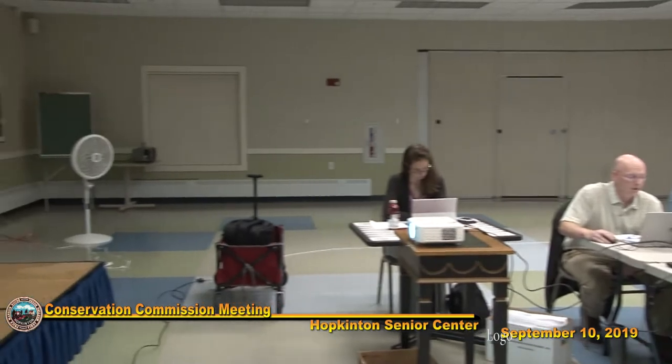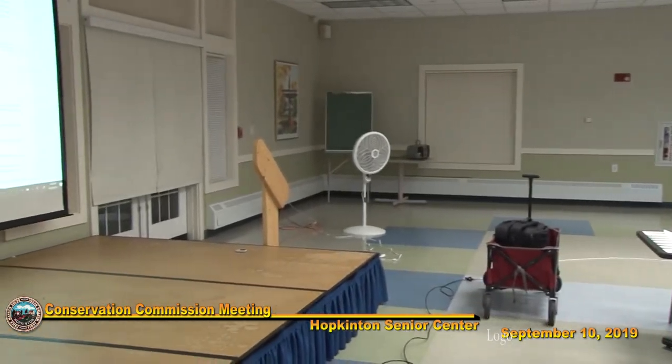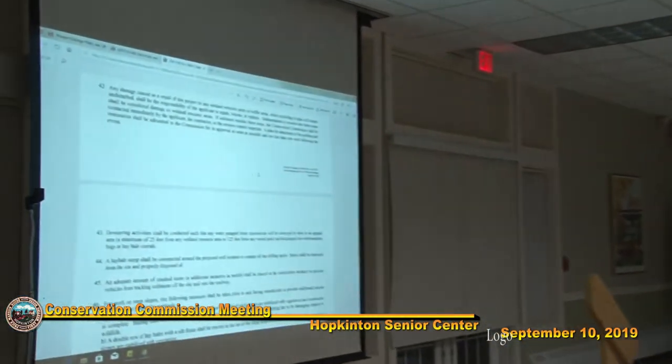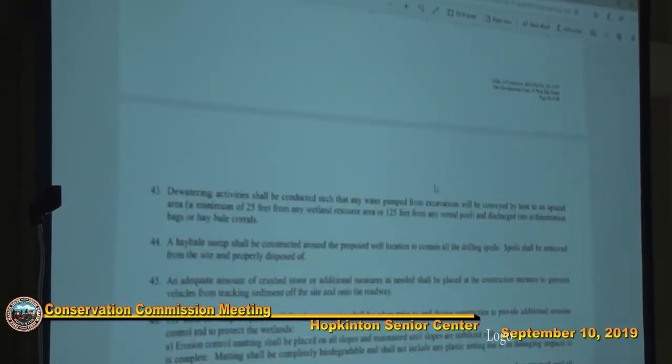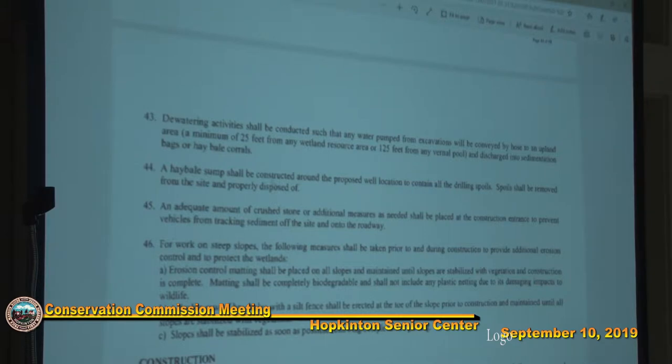Question. So we have some of our conditions for when you drill, collecting muds and stuff like that, and containing some water. I was just looking at that. I was wondering if we had taken that out of the standard, but we've basically kept that condition in. A sump shall be constructed around the proposed well location to contain all the drilling spoils, which should be removed from the site property. It's a standard condition the commission has. When we issued that order, we just didn't extract it.